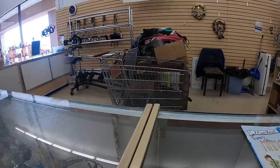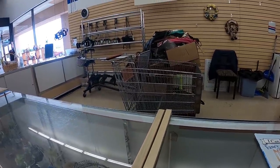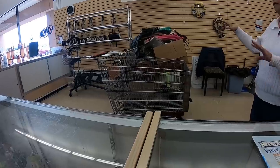Do you mind if I look through the bags on the cart? Yeah. Do you mind if I look through the bags? No, we don't think they are priced yet. Oh, they're not priced yet? No. All right, that wasn't a bad stop there, especially considering I stopped in yesterday.